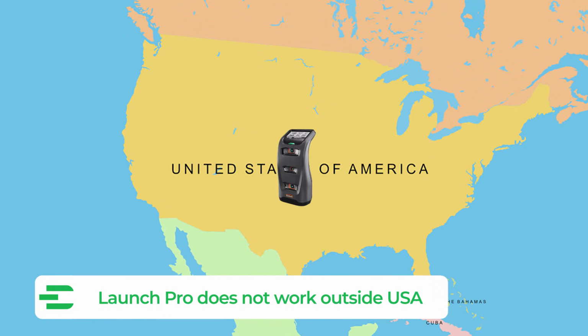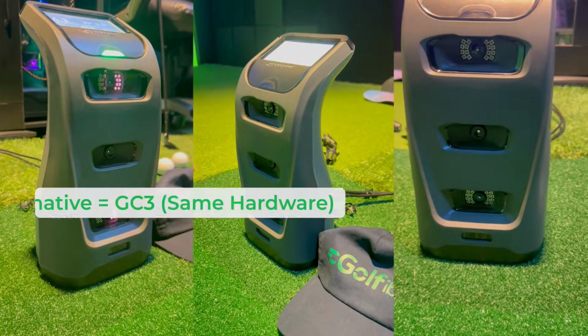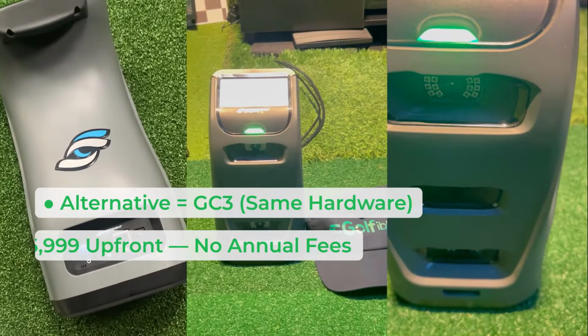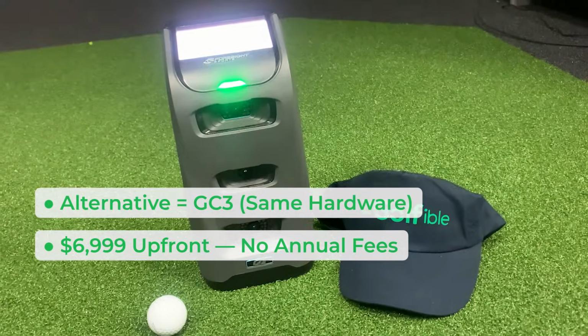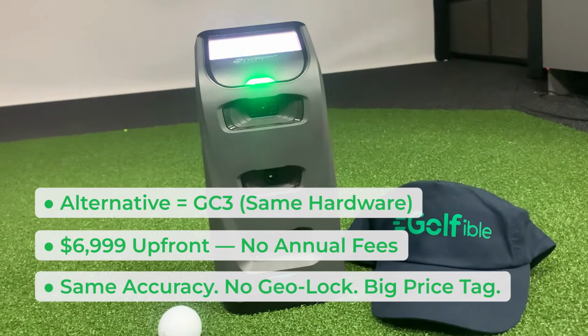The Bushnell Launch Pro is geo-locked to the United States, so if you're in Canada, Europe, Australia, you're not going to be able to use it. So your alternative is to buy the GC3, which is the same hardware as the Launch Pro, but with a much higher upfront cost of around $7,000 right now with no yearly subscriptions. So if you're planning long-term use and you're outside the US, that is better value, even though the price stings.